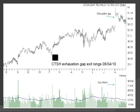And there's another one, CTSH. This was on August the 4th of this year. Same type of thing. You get this great big runaway. You've had a pretty good move to the upside. I mean, in this particular case, really from the 46 level up to the sort of 56 level. It's a nice move up.